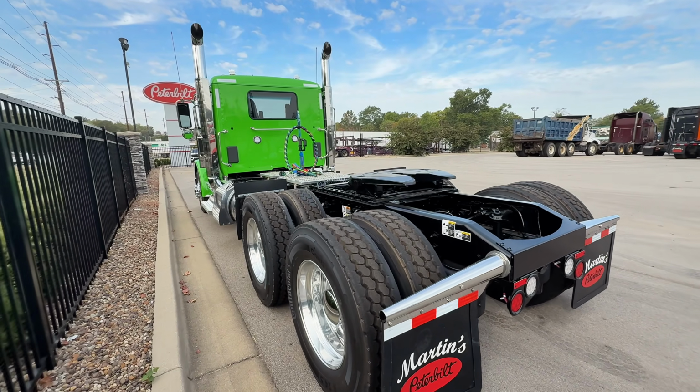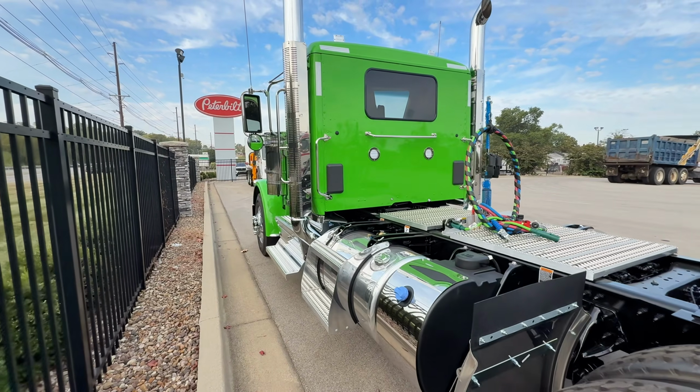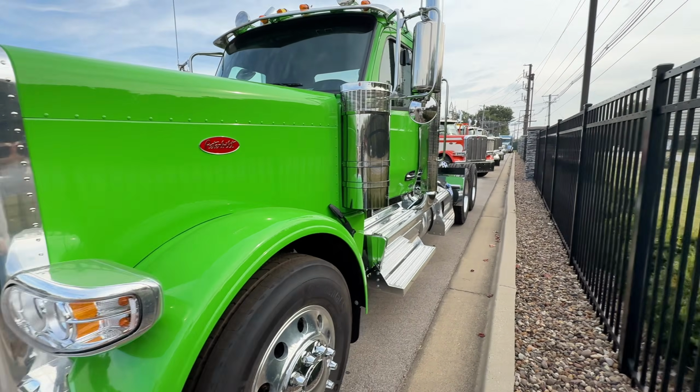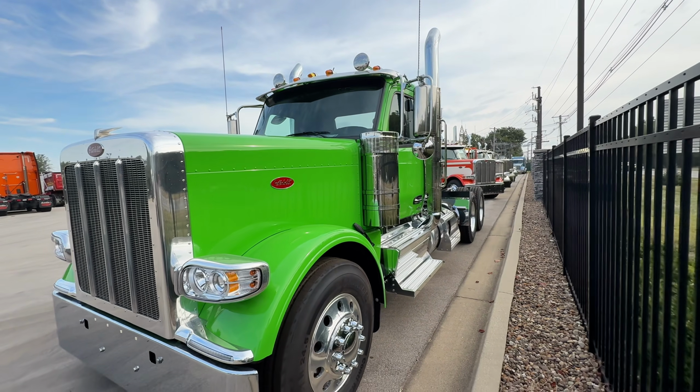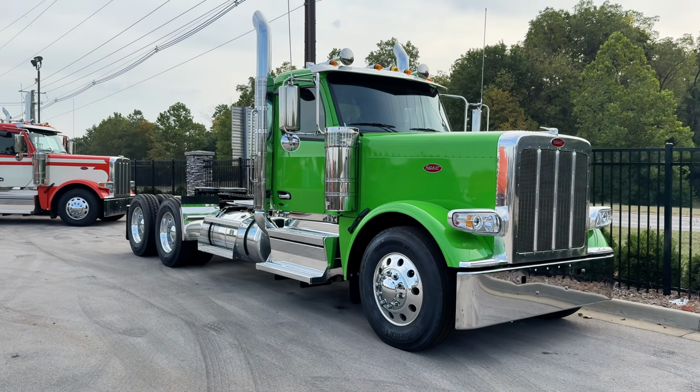And then they have stuff like this around 200,000 price mark. These are the day cabs, no sleeper. I'm liking the color concepts. Like, check out this green right here. Check out that orange. But this one right here is the day cab. So this one he said around 200,000. They all got the X15 Cummins in them. What do you guys think?